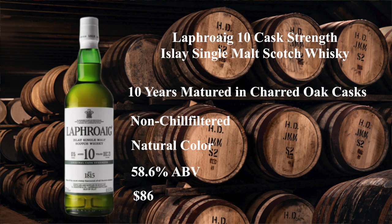Coming in at number 4 is the Laphroaig 10-year-old Cask Strength Islay Single Malt Scotch Whiskey, matured in charred oak cask. It is non-chill filtered, has natural color, and this is batch number 10 that I've got in my hand. It's bottled at 58.6% alcohol by volume, very reasonably priced at $86.